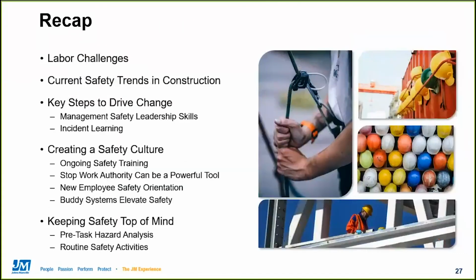So, to recap, we've discussed labor challenges, current safety trends in construction. We've talked about the key steps to drive change, including management, safety, leadership skills, and incident learning. We've also described ways to create a safety culture that includes ongoing safety training, stop work authority and how it could be a powerful tool, new employee safety orientations, and buddy systems. Finally, we talked about how to keep safety at the top of mind using pre-task hazard analysis and what are some routine safety activities that engage all employees.